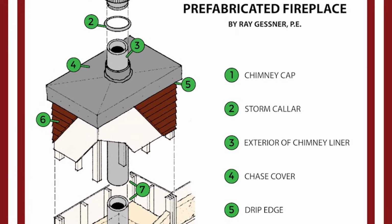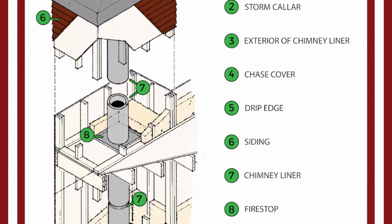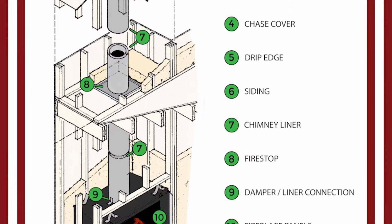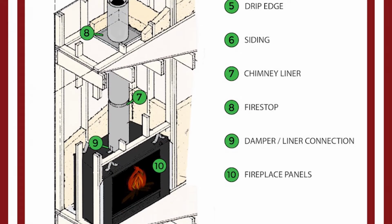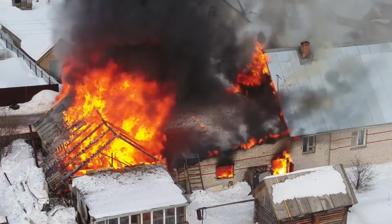They were invented in the 1950s, and what they are is just a firebox and a liner that is designed to contain the heat from the firebox, run up through a timber chase and out the top in a safe and efficient manner. These prefabricated chimneys are UL listed, and that way they've been tested to make sure that they're not going to burn your home down, essentially.